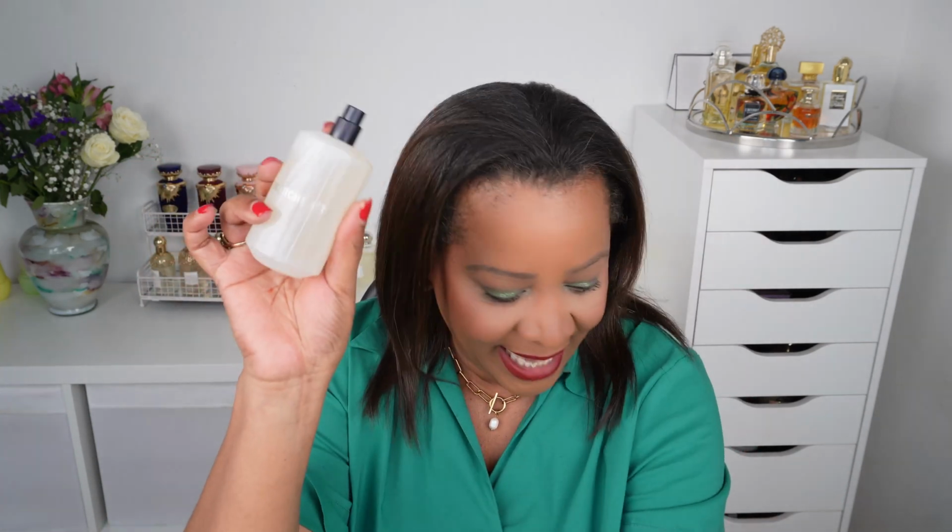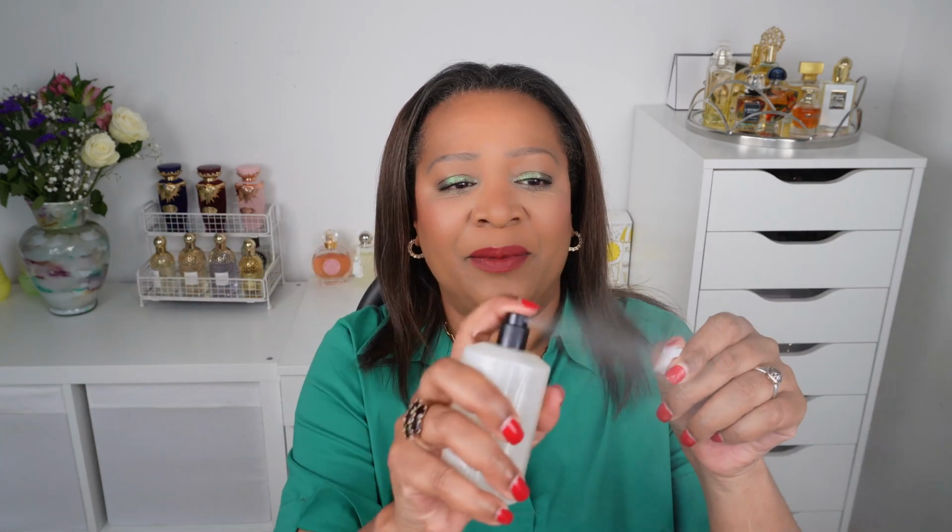But anyway, guys, it is the fragrance I am here to review today. I have been using this and I am going to give you my honest review. This is what it looks like without this beautiful cap. I will just spray some of this.